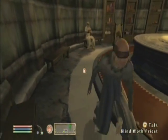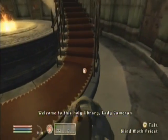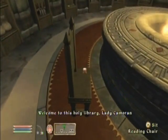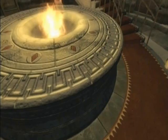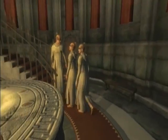Yes, hello, welcome. It's good to be here. Welcome to this holy library, Lady Cameron. I'm happy to be here. We have a seat. Welcome to this holy library. I've seated myself within the reading chair. Now I just have to wait for them to bring me the scroll. As long as I don't speak to any of them, the priests seem to be assuming that I'm Celia Cameron, who's actually mentioned in another questline, if I remember correctly. Welcome to this holy library, Lady Cameron. Oh, it's good to be here.